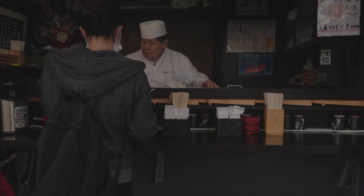Unfortunately, they've moved all the fish sales and that part of it to Toyosu, mainly due to too many tourists getting in the way of actual business. But still, the streets are very busy, active. You can see a lot of different things going on.